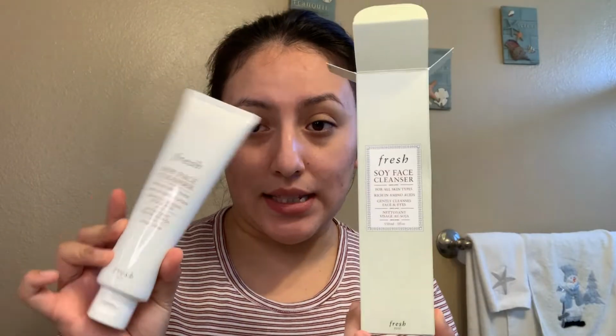So the first product that we will be trying is the Fresh Soy Face Cleanser, and it comes in this little package. It does retail for $38, and it says that it is for all skin types. However, you guys know your face better than anyone else. So if you know that your face breaks out easily, or if it's very sensitive, just use it with caution. But I'm gonna try this out and wash my face real quick, and then I'll let you know. Actually, it says it has rich soy proteins, calming cucumber extract, and balancing rose water. So let's try this out.